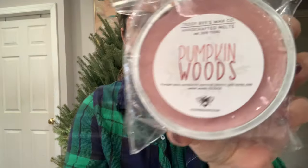You guys, I don't even know where to begin. I'm actually overwhelmed. All right, we'll start with the soufflés. Just moving closer here. All right, the first one I have here is Pumpkin Woods.